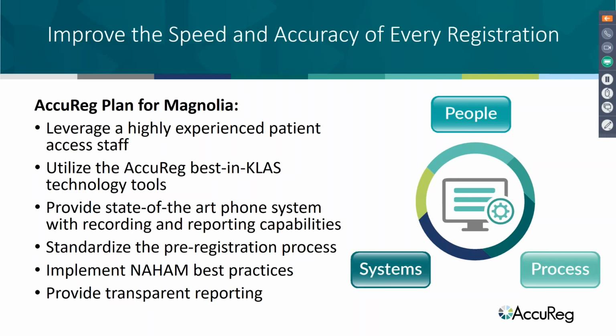We also have a phone system here that probably has more capability than most hospital PBX systems. Most pre-reg teams in the hospitals are using their phone systems off their PBX. They may not be able to record those calls, which we can do. We provide call recordings and reports to Magnolia, and I also use them. We track our quality of the calls. We track our performance. We're able to, at our disposal, know how long our calls are taking, how many calls are abandoned, how many patients are calling in, how many we're calling out, how many we're touching. So we have that advantage also.